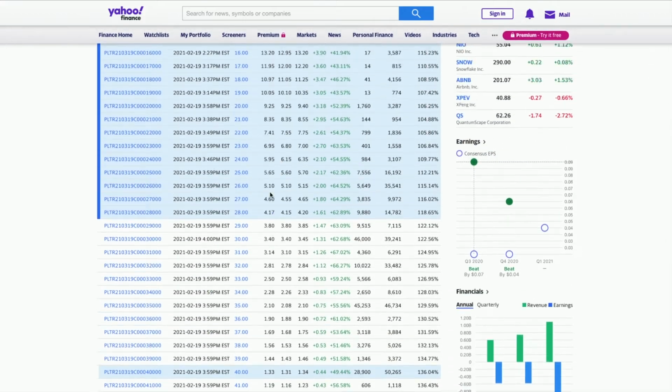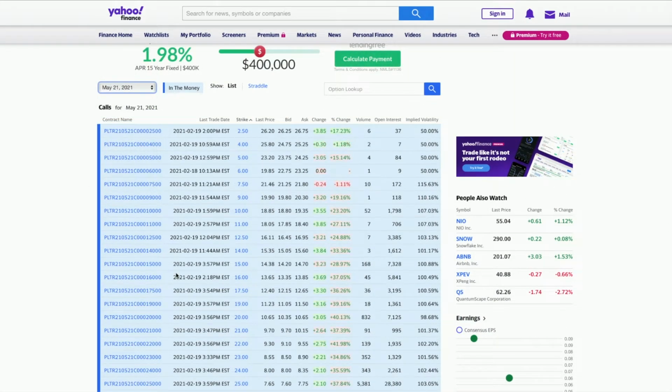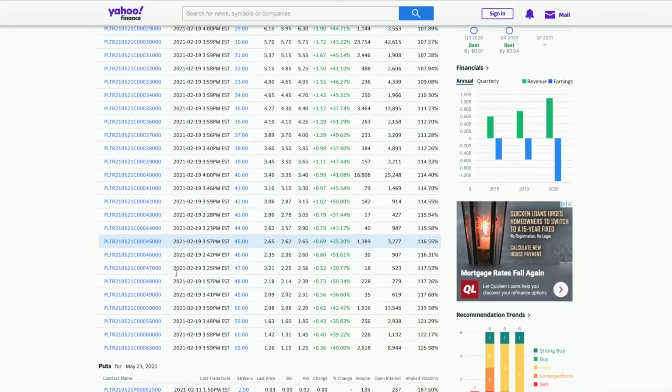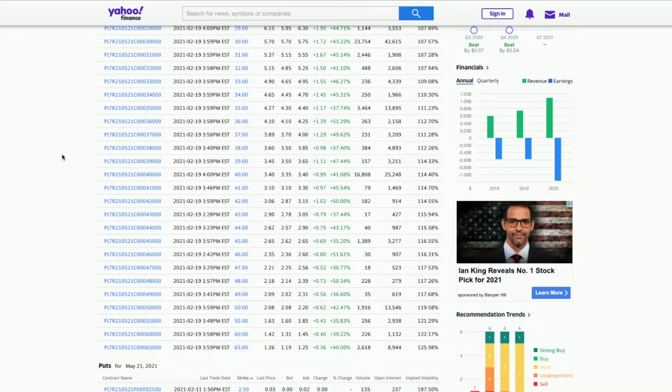Another huge amount of people buying these contracts is over here for May 21st, 2021. And we're going to go down to over here in this range. We're looking at the $40 call as well. 25,000 people holding, 16,000 traded. This one's a little more expensive because it's $3.40, but since we have more time to play with. But if you are going to look for this stock, it is a big swing trade potential company.